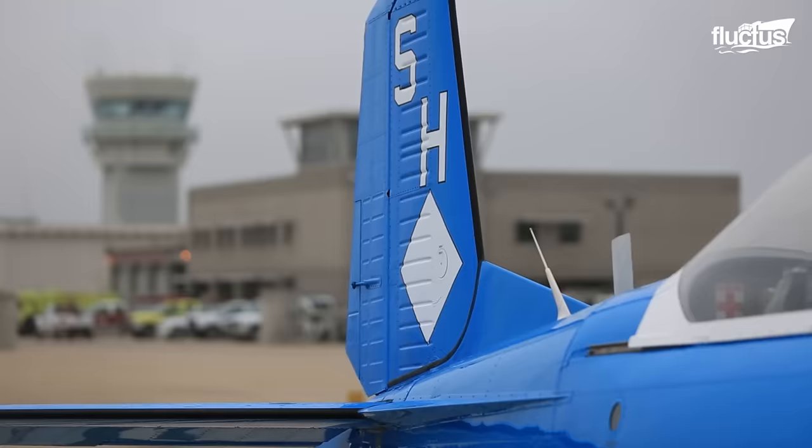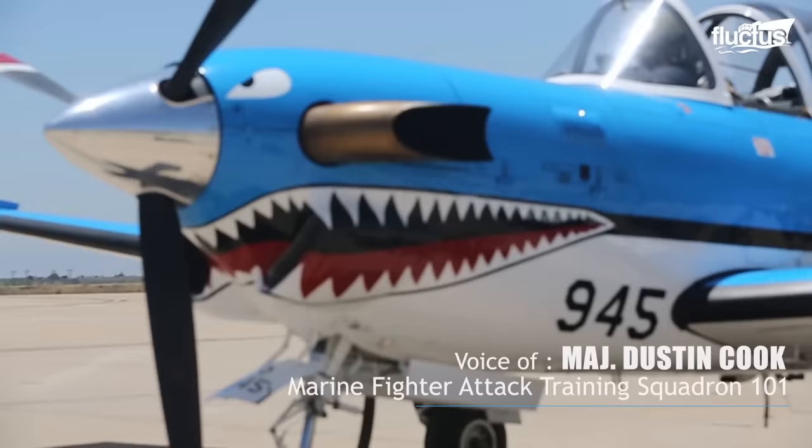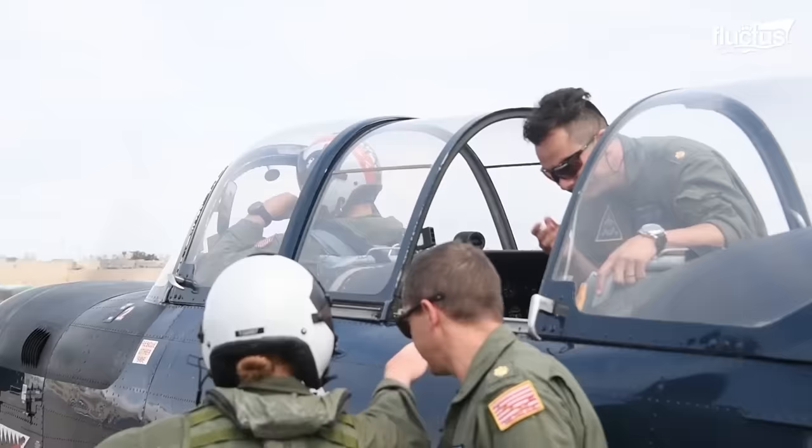The T-34s, believe it or not, make you a better aviator, because you actually have to look outside. You have to think about actually trimming the aircraft. Nice thing about the T-34 is it doesn't have any autopilot, cruise control, anything like that, so it forces you to pay attention to the aircraft, actually fly the aircraft a little bit more than the F-18.